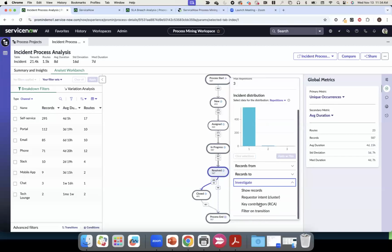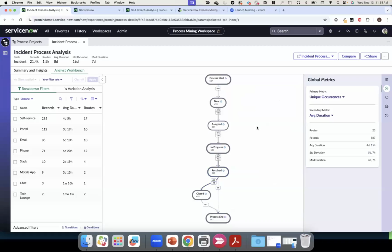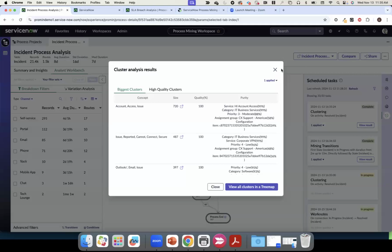And I might want to come in here and run that clustering on just these. And it will cluster those, and we can see some patterns in the data. So that's the automation opportunities technique. And then the last one that I want to show you inside of this live example. These are all running, great. Let's apply one of them real quick. If I wanted to look at the clustering, I could do that.